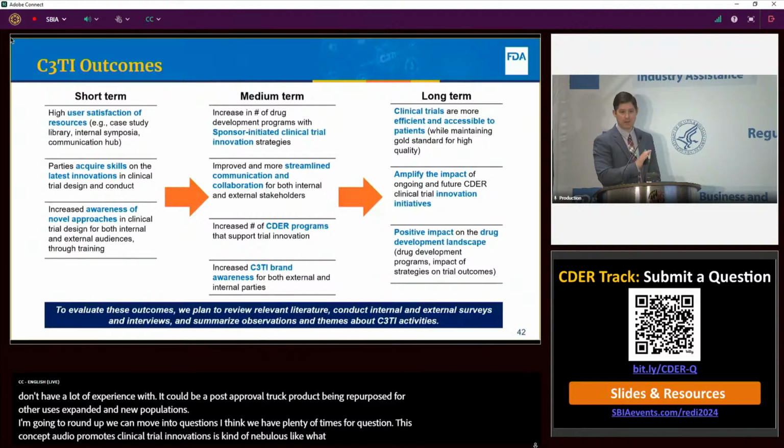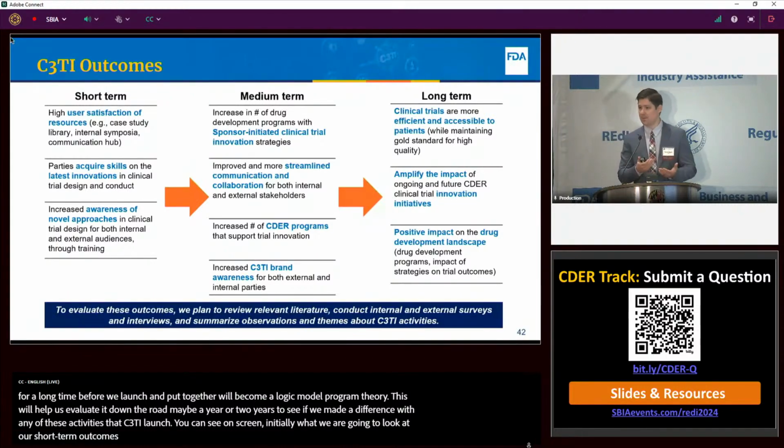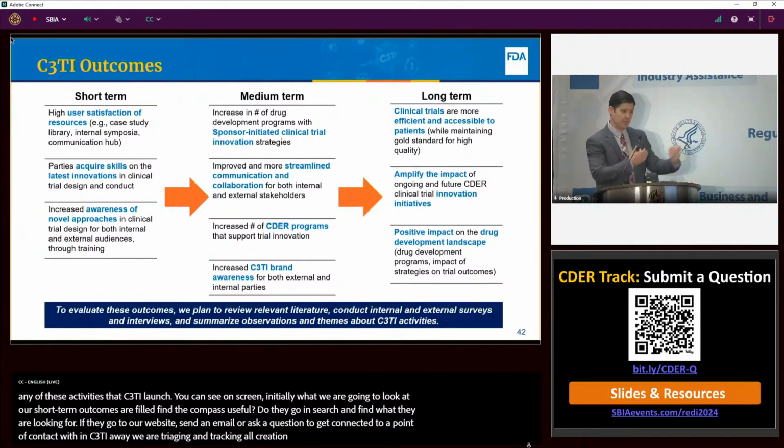Initially, what we're primarily going to be looking at are short-term outcomes, such as, are folks finding the Compass useful? Do they actually go in and search it? Can they find what they were looking for? If they go to our website, if they send an email or ask a question to get connected to a new program or to a point of contact within CDER, are we able to respond to those? So we track things like how long folks stay on the C3TI website, on the Compass. We are triaging and tracking all of the triaging on our inquiries to our mailbox. So this allows us to evaluate over time if we're making progress, if we're doing the things we said we would do.